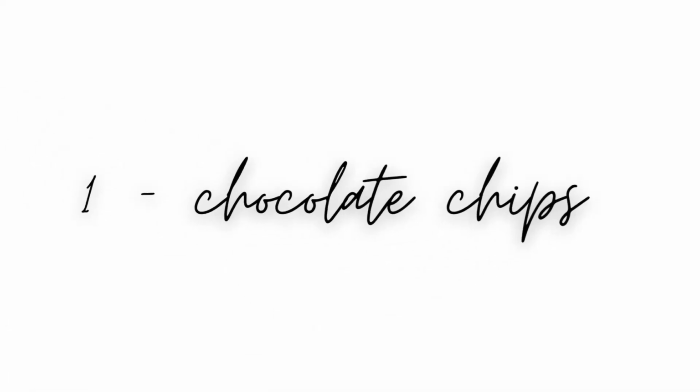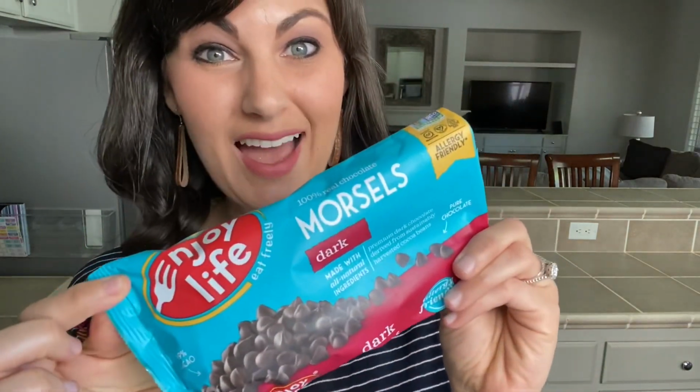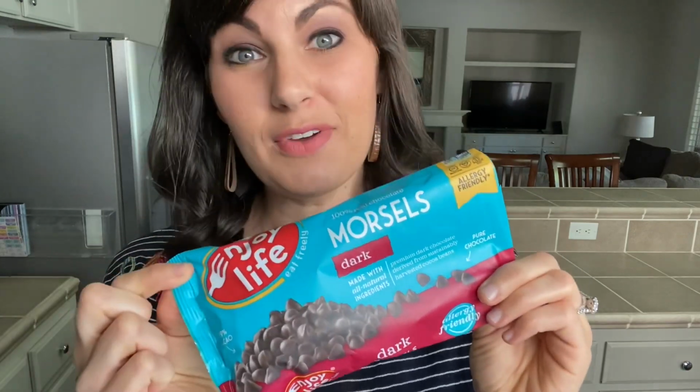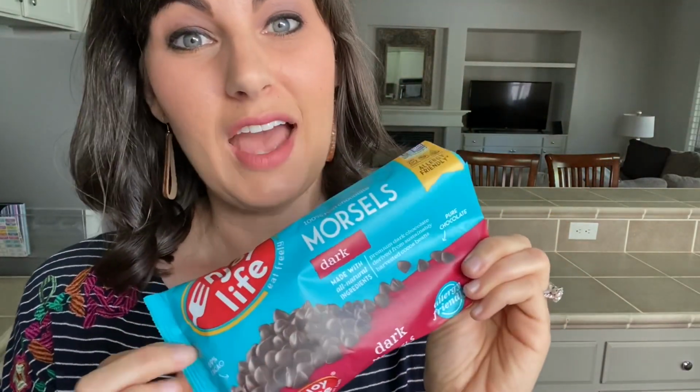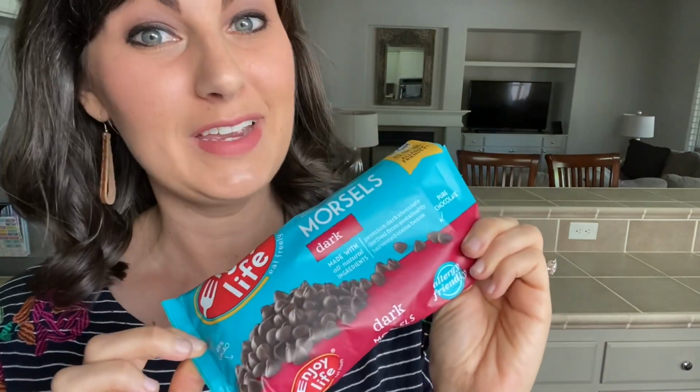By far, my most favorite is just some simple chocolate chips. That's right, I love these Enjoy Life chocolate chips. They're dairy-free. They're just a few ingredients. Let's see, unsweetened chocolate and cane sugar. That's it. You've got to give these a try. I find them at Walmart in the gluten-free section.